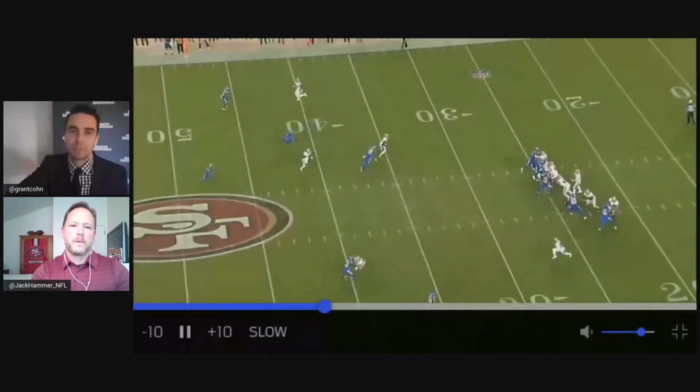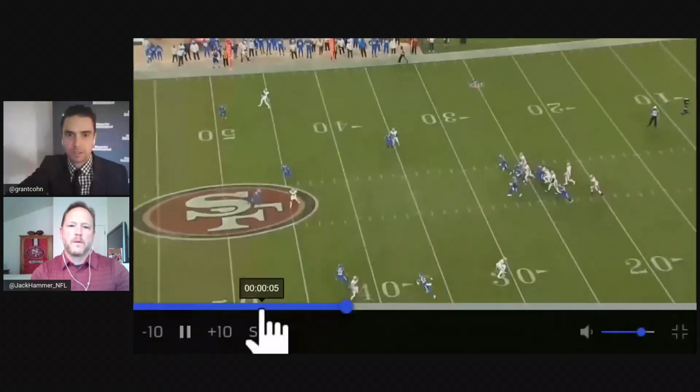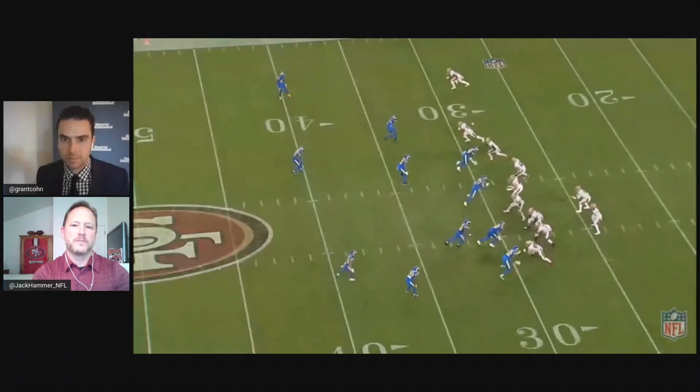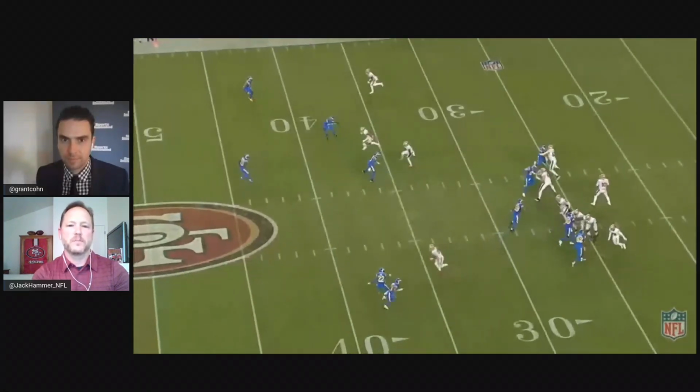Ooh, I love this play design as well. What do you see first? Well, it's a hell of a throw. I like the way that Garoppolo steps right into it on this one. He doesn't have anybody around him, so this is a little bit different. And he's really stepping in, and you see as he throws, his feet are in perfect position, and you can see he's just nice and comfortable as he throws it.